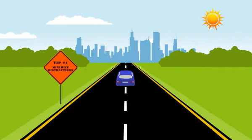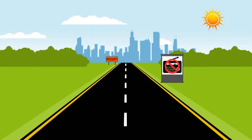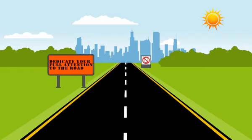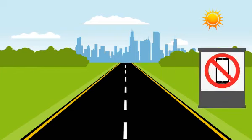Tip number 4, minimize distractions. As you drive through work and construction zones, avoid changing the radio station, looking out the window for too long, or other activities that take your focus away from the road. At all times, dedicate your full attention to the roadway. And as always, put your cell phone away and make your calls or answer your messages when you've safely stopped operating your vehicle at an authorized location.